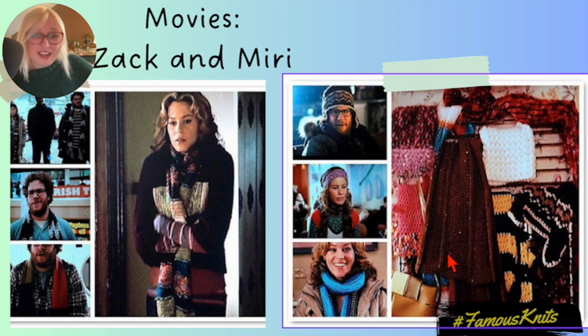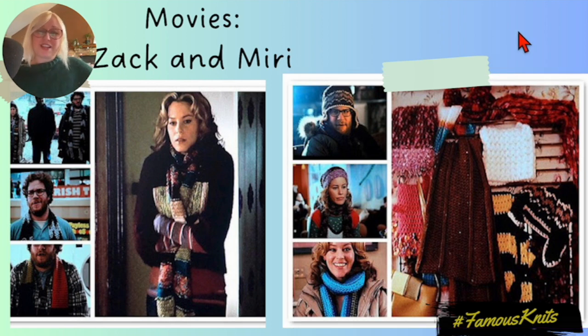We've also got a nice little, fun little scarf here, in a long rib, right? A bunch of purls, and then a knit here and there. More fancy hat stuff, more scarf stuff. Whenever I watch Zack and Miri, or movies like Zack and Miri, where they really incorporate knits into the movie, but don't talk about it, like literally don't mention it whatsoever.